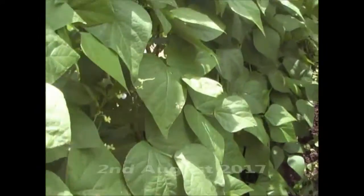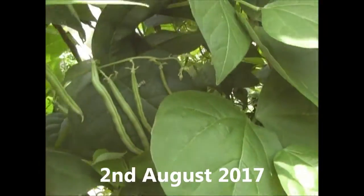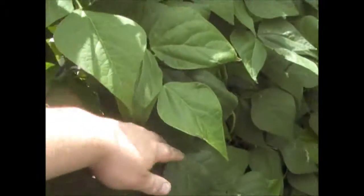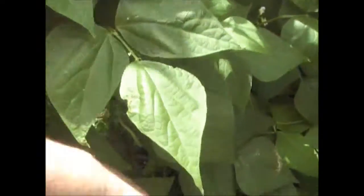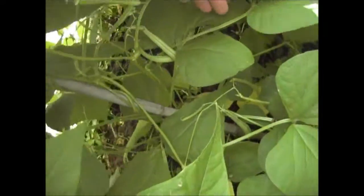Okay, so as you can see, the rain has really brought on the beans, and this row of climbing beans here is absolutely laden. I don't know if you can see them, but they're literally covered. And if you go further down, there's loads more down here.